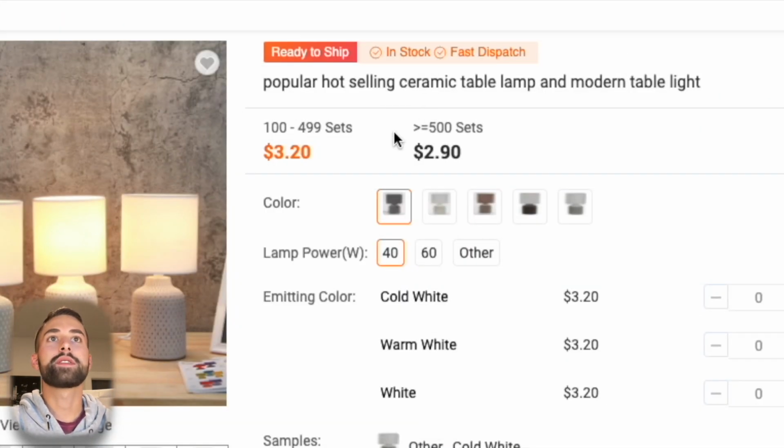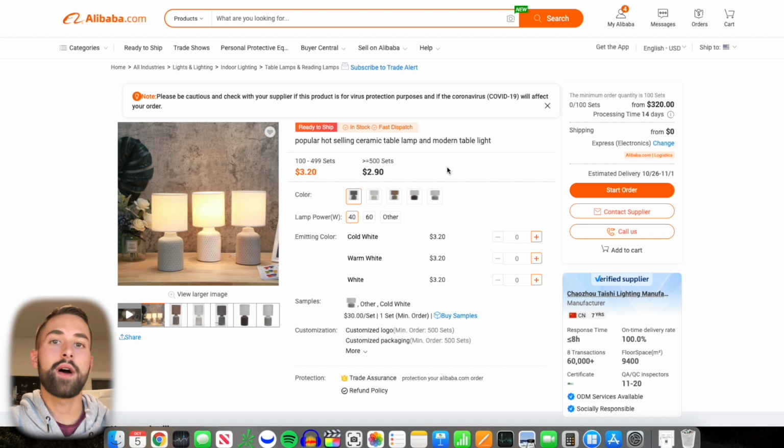So what you can do is you can go to Alibaba with your supplier if they're on there, and you can see all the different unit rates if you order more sets. So for this, we could save 30 cents per unit if we order more than 500 units. And although that's only 30 cents per unit, that's going to add up when you're ordering over 500 units. Now that is by far the most common method of how you can reduce your unit rate, and it's really the easiest way to do it with your supplier.